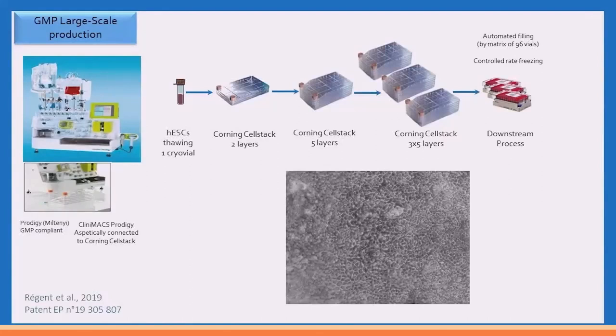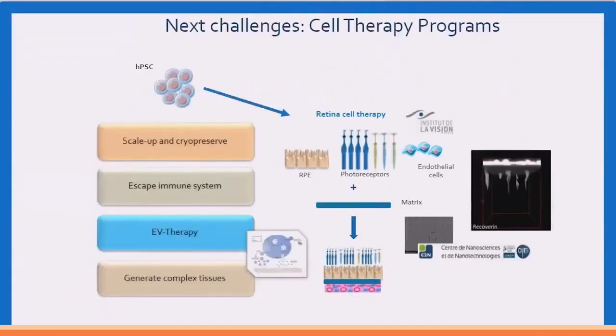So we're now moving on this GMP CliniMACS Prodigy to produce our RPE cells, and we hope to actually try the five layers very soon, and actually do the whole process on the Prodigy. So the next challenges for the cell therapy program are, okay, scale up and cryopreserve.